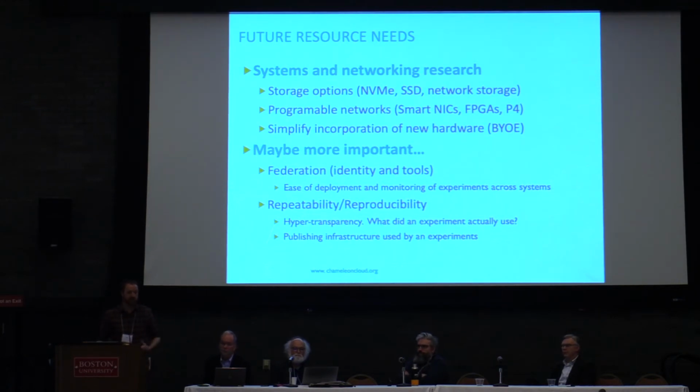We want to simplify incorporation of new hardware in the future. One of the things we want to do for both Chameleon and for FABRIC is enable people that have weird hardware that they want to use that isn't in any of these clouds. If you give it to us, we can incorporate it. We want to do that.